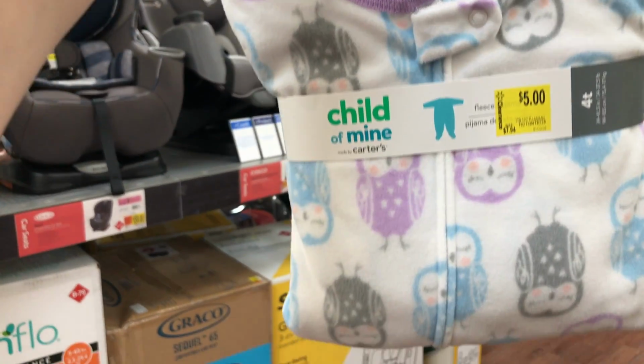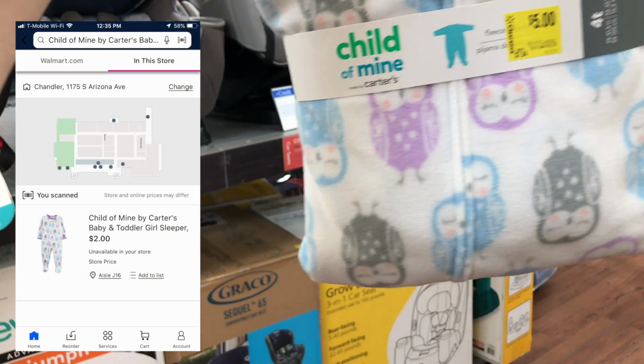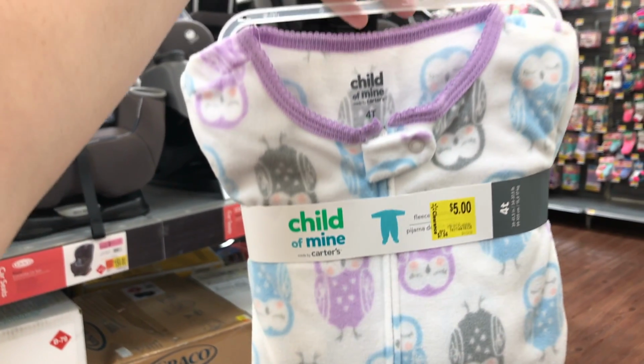This store finally marked these pajamas down to at least $2, which is better than the $5 I've been seeing them everywhere.